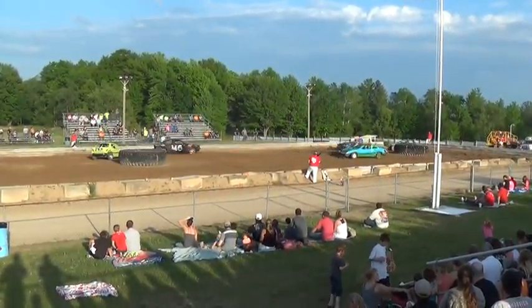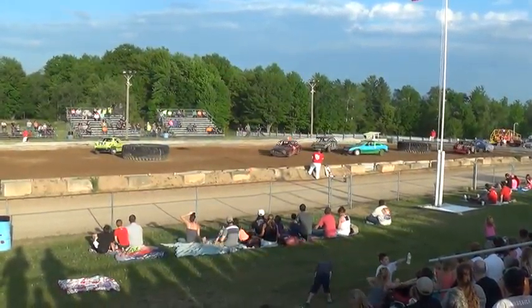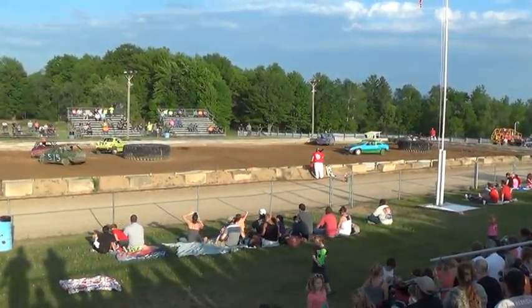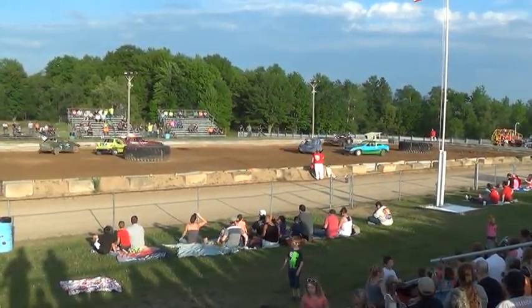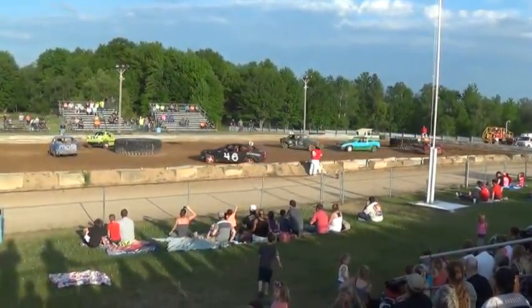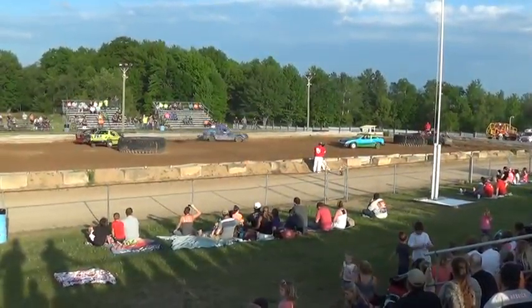To that 515. You seem to have everything under control now. JS 316, getting a little catching up to do. Laps are starting to wind down.